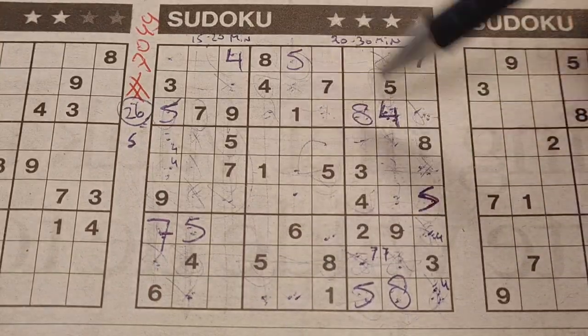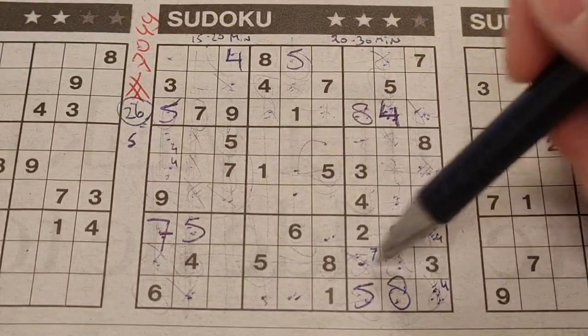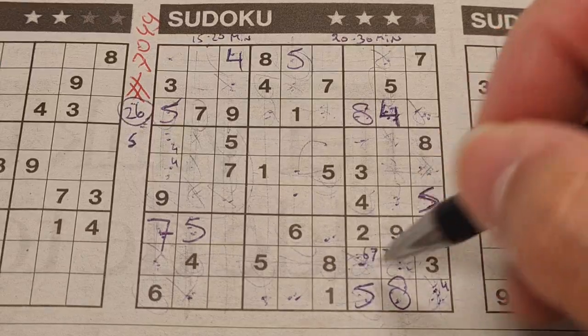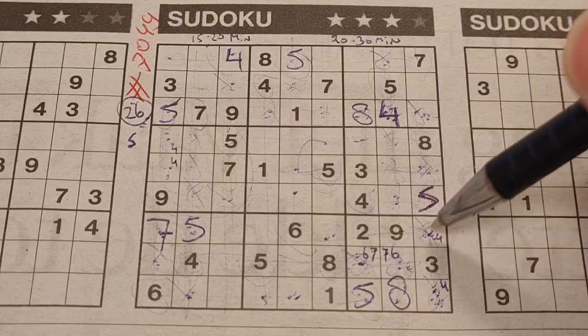Okay. We have a 6 in this row, 6 in the last row. So the row between, only 2 places left for the 6, goes together with the 7 as a pair. So the other pair in this big square, number 1 is missing. The 2, 3, and the 4 is missing. 1 and the 4, 1 and the 4.